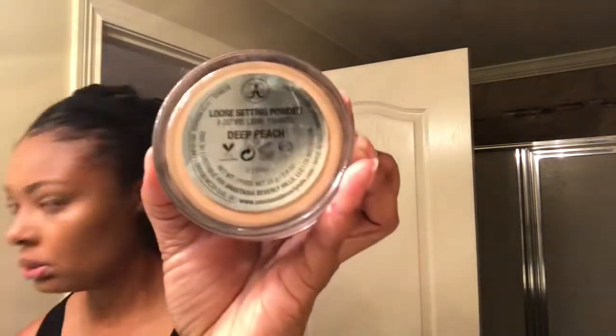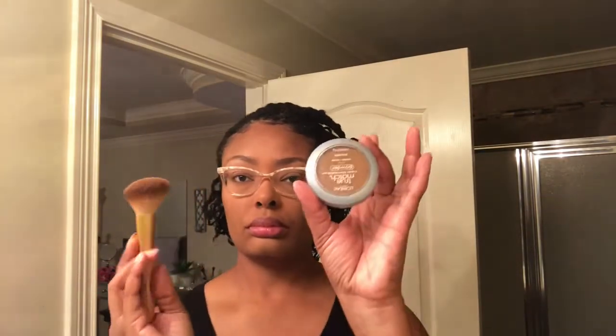Next up, Anastasia Beverly Hills. I think it said Deep Peach. And just tried to set my highlight. I think I ended up setting my whole face with it. But now I know it's okay for the face, but not the highlights. And what is next? I think I dusted off. Oh, contour. I set my contour as well.